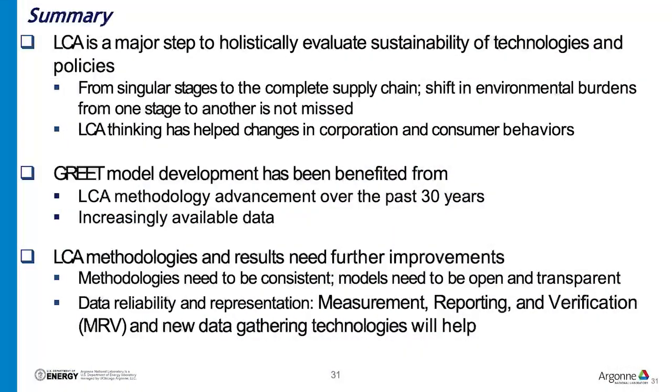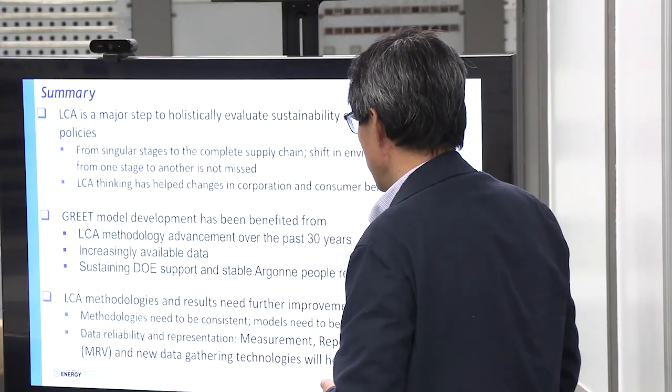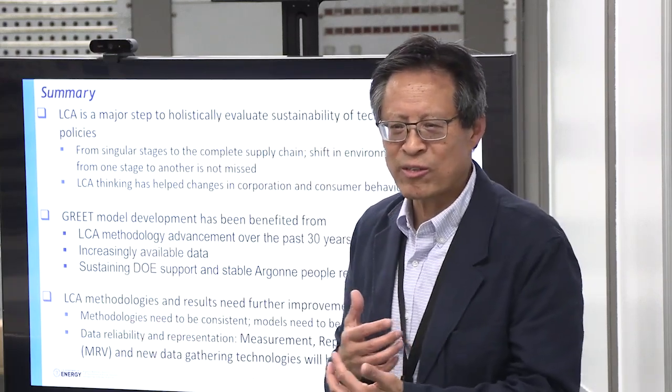So in summary, LCA is a major step to holistically evaluate sustainability of technology policies. The GREET model developed has benefited from continual improvement in the methodology and the data in the LCA community. So I'm in LCA research, and LCA is research with our community. And of course, DOE support has benefited our 30 years of GREET. And of course, the methodology as a result needs further improvement. The methodology continues to expand, and you got a sense about the system boundary. So the biofuel system boundary is different from clean hydrogen system boundary.